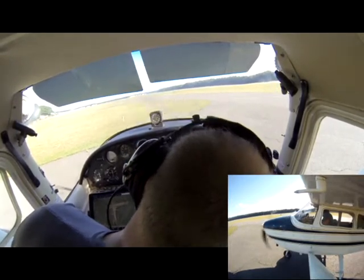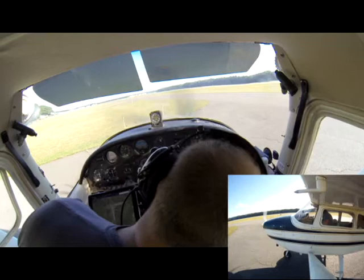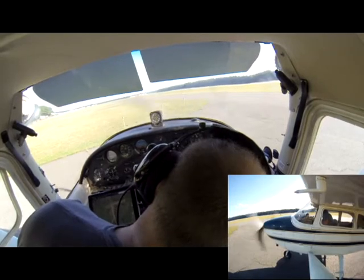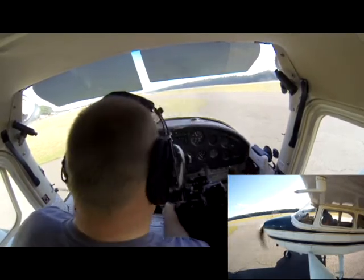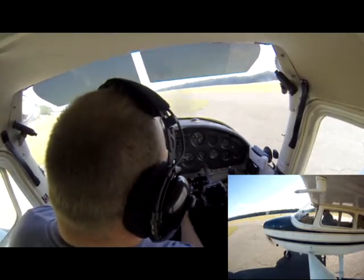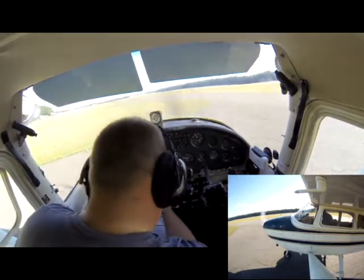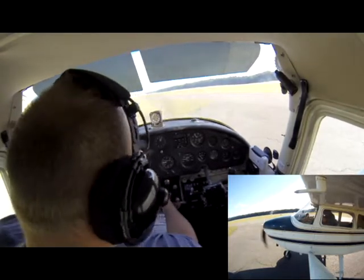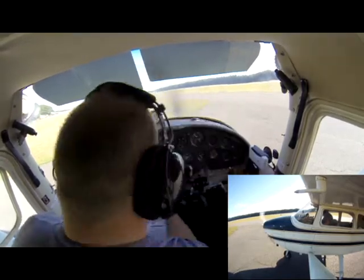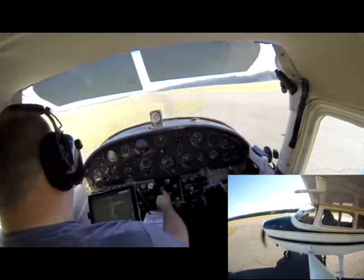There's 1700, we're gonna check the left mag. Got 150-ish. Back to both. Give me 1700. There's 1700, there's right mag. About the same. Carb heat, we're good. Prop is good, let's do it again. Prop is good. Run-up check's good, carb is good, we got exhaust temperature, pressure, oil pressure is good, oil temperature is coming up, suction is golden, we're charging.